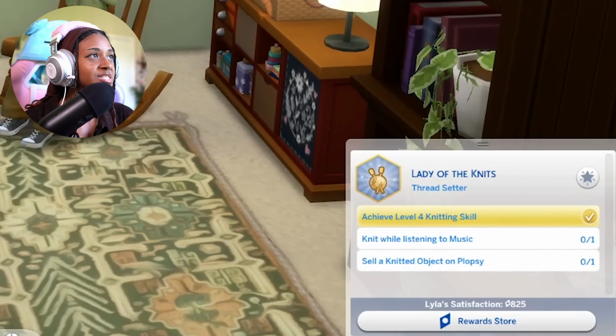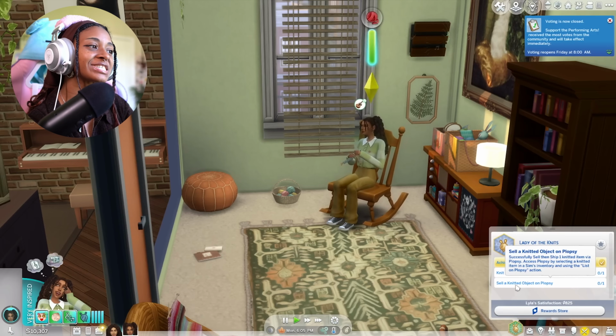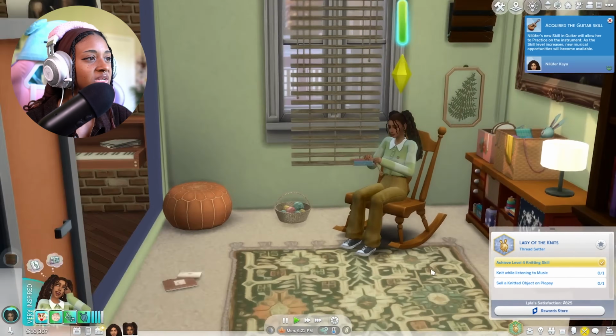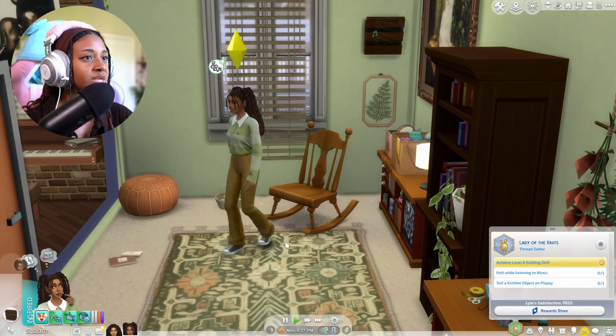Okay, knit while listening to music. Easy. Just turn it on some classical music. And then sell a knitted object. She's getting better at knitting and she wants to go ahead and sell something. That's good. Good for you, girl. Knit while listening to music. Why is it not working? Okay, we're gonna stop and then resume your knitting project.